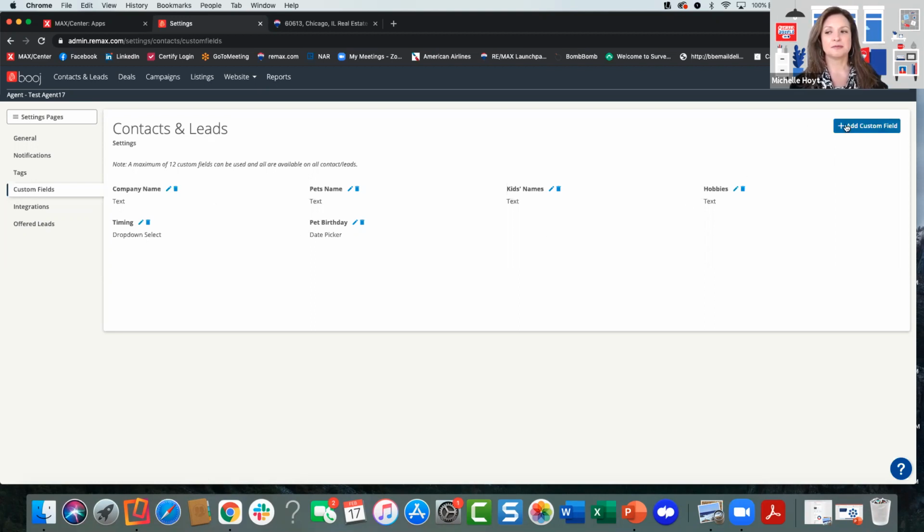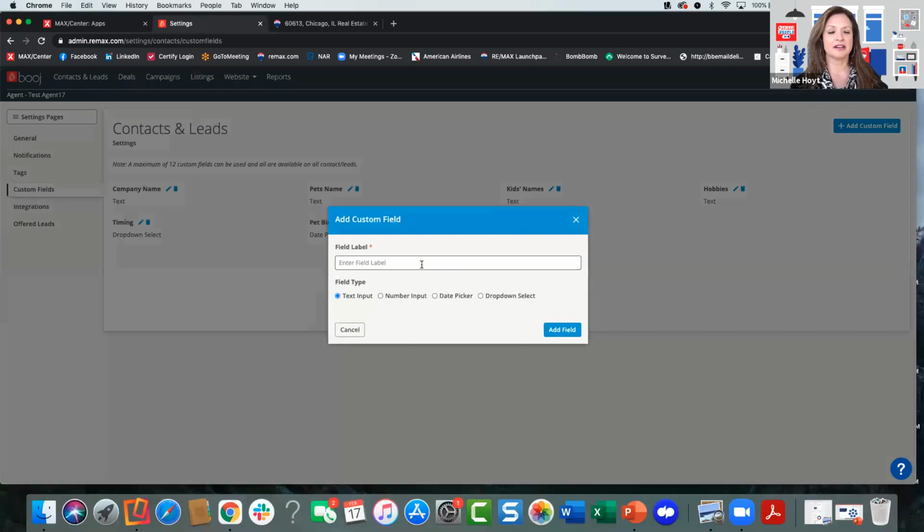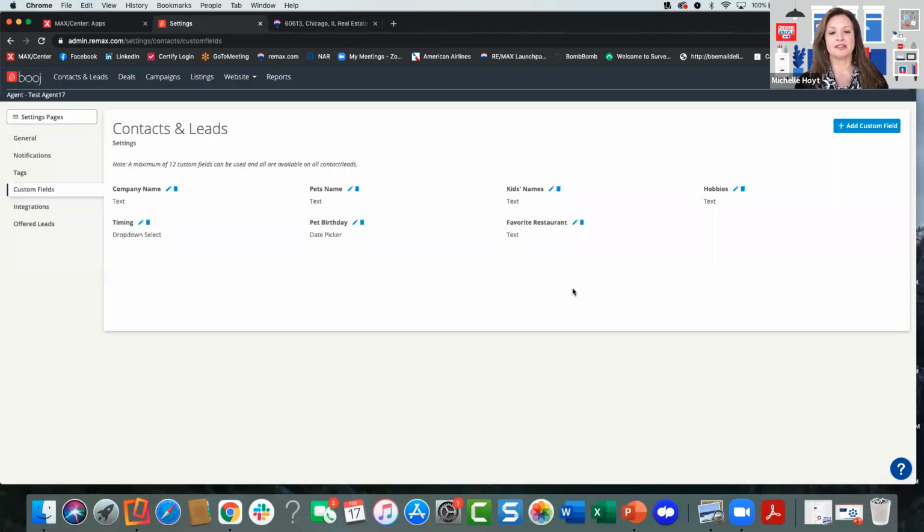So to add a custom field, you just simply go in here, you type, let's do that. Let's do what's their favorite restaurant. And in this case, it's a text input. So that basically means you can type anything you want in here. We're going to go add field.